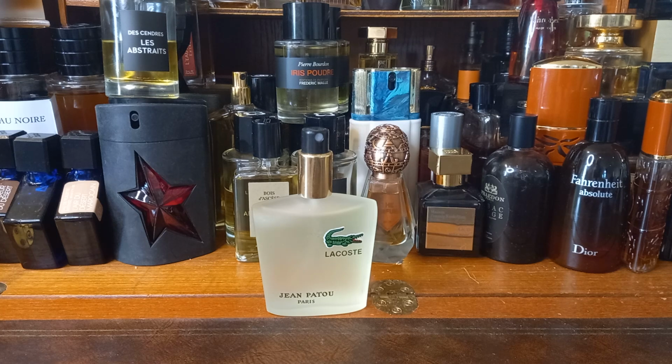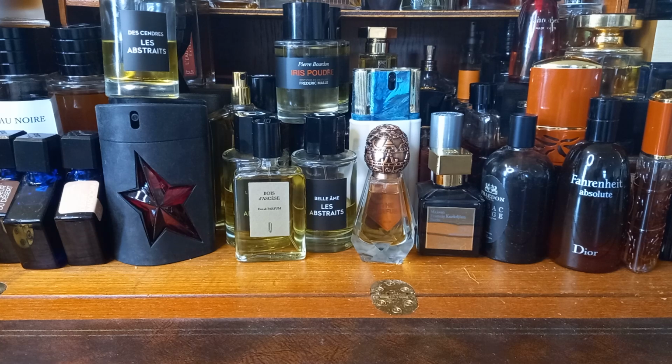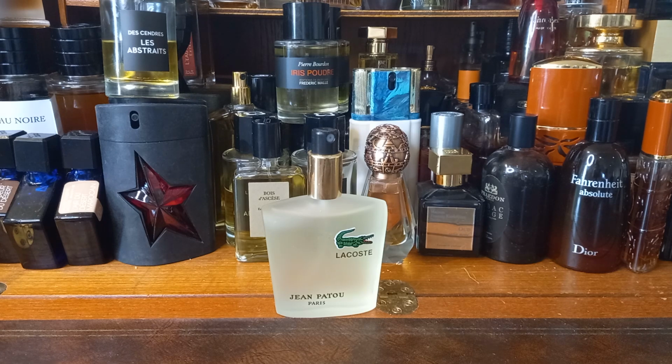A rare and vintage sought after beast. Absolutely amazing. I am very pleased that I own this. This is... What are you? I'll tell you what you are when I spray you on again. Oh. This is petitgrain, bergamot, a little bit of lemon, lavender, rosemary, moss, vetiver, clary sage, something a little bit woody, a little bit spicy. But I've already had it on today. It's not my scent of the day, but I've already had it on today.